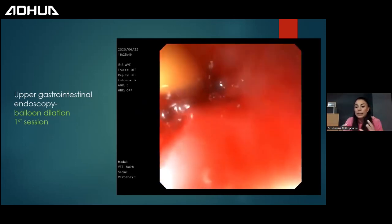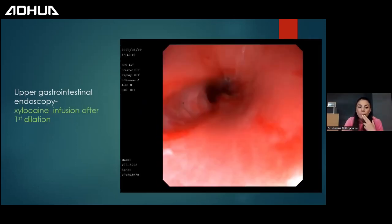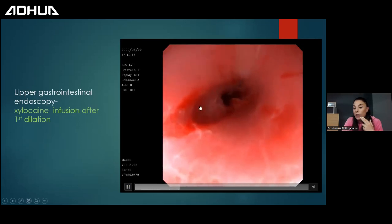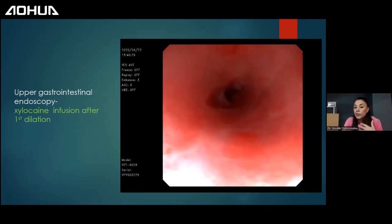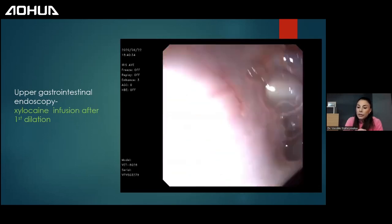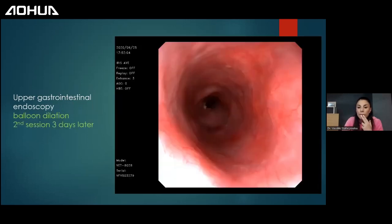You see the bubbles and the blood that's coming out. Don't be scared. This is what you're supposed to do. Okay. And this is right after the first procedure. You see my urine catheter here. You see how big of a tearing we have caused to the esophagus, okay? And you see a urine catheter with my xylocaine infusion in order for the cats to be comfortable to eat right after the procedure. So I'm putting my xylocaine, you can see that here throughout the length of the esophagus.